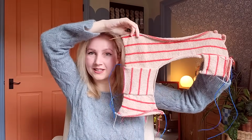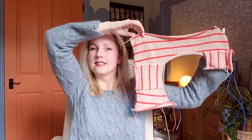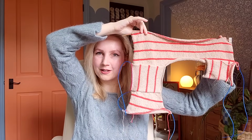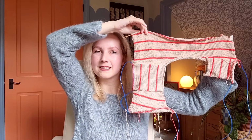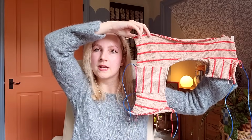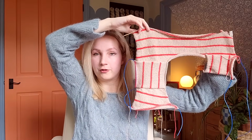Well, it's not that bad, actually. So yeah, the thing that I'm holding here is the back. Then we have the two saddle shoulders. One of them has been blocked. It's the one near my face. And that's because you can use the saddle shoulder, the first one, as your gauge swatch. And then the bottom there is the front.